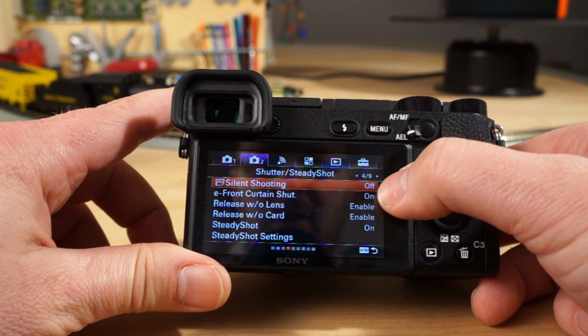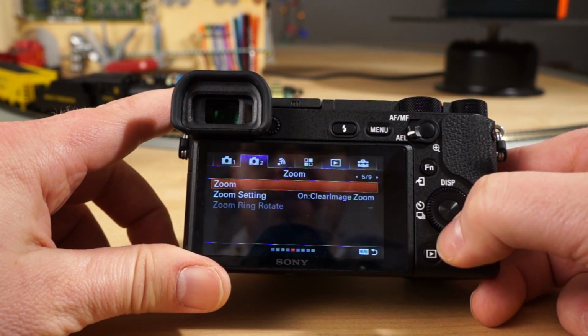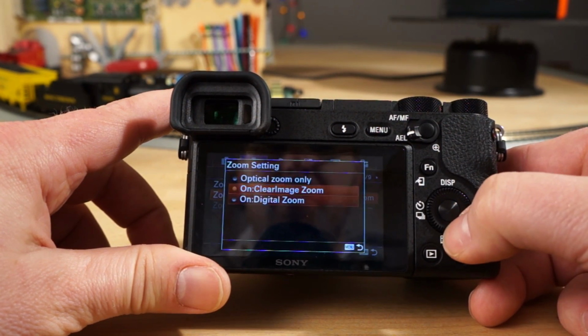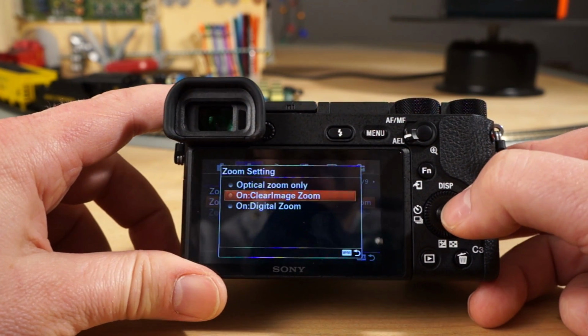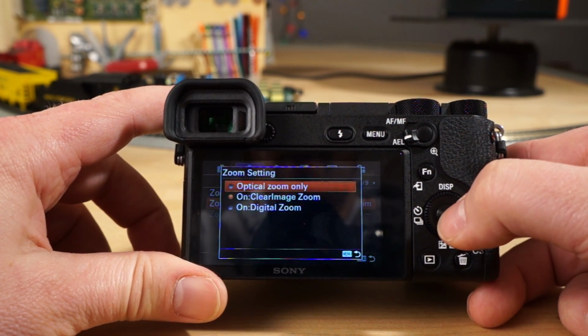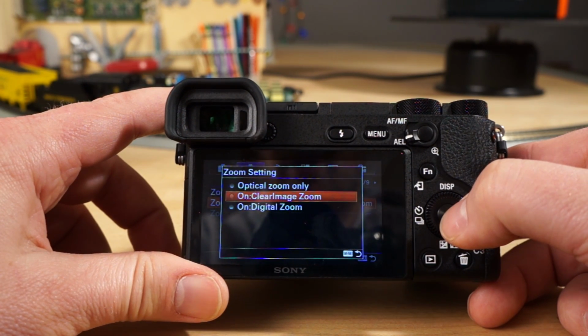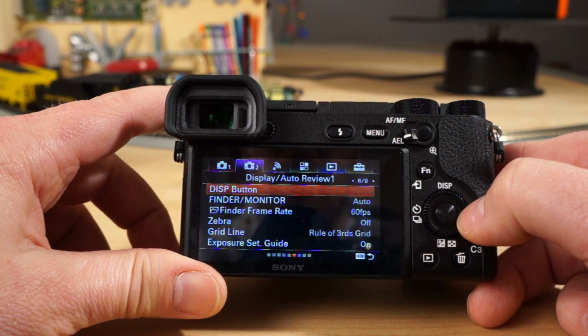Silent shooting mode, here's where that is. You can turn that on if you need it. Clear image zoom. This will get you extra zoom here. I have it turned on for clear image zoom. You could make that go to digital also. I wouldn't recommend digital. It'll get you more zoom, but the quality's not as good. Optical zoom only will just let you do what the lens is capable of. So I have clear image zoom on as well. And that's a cool feature. It gives you a little extra zoom if you want it.